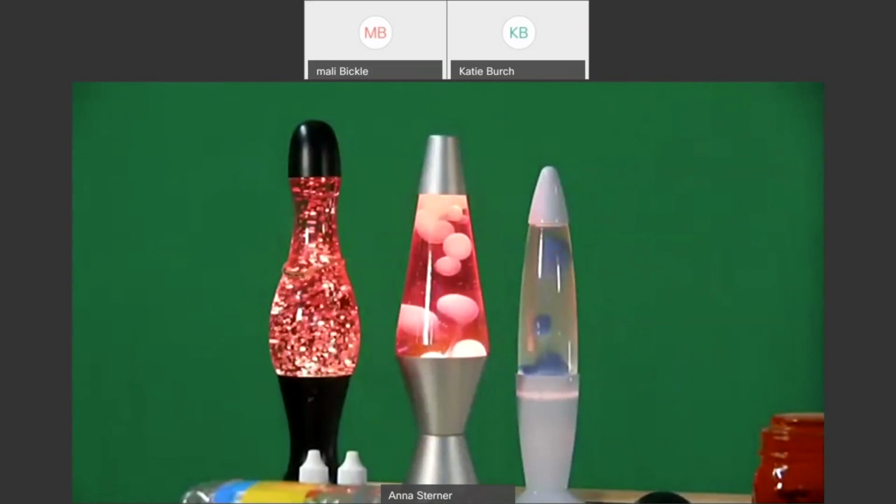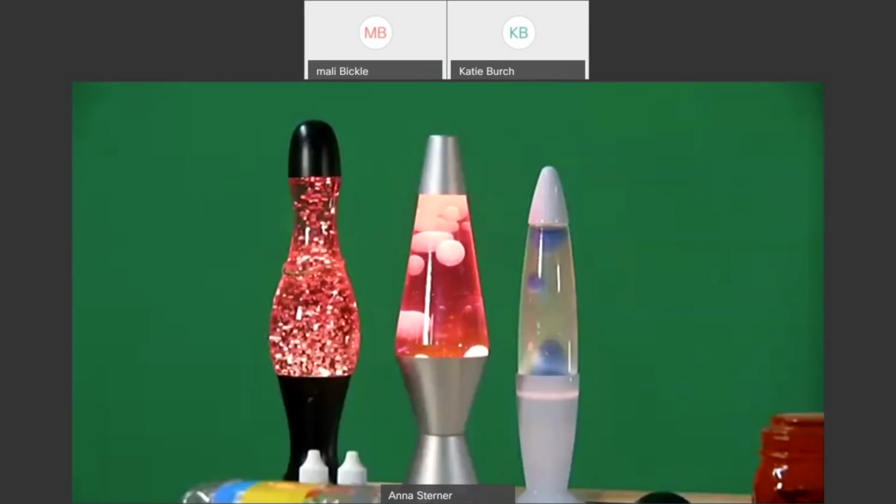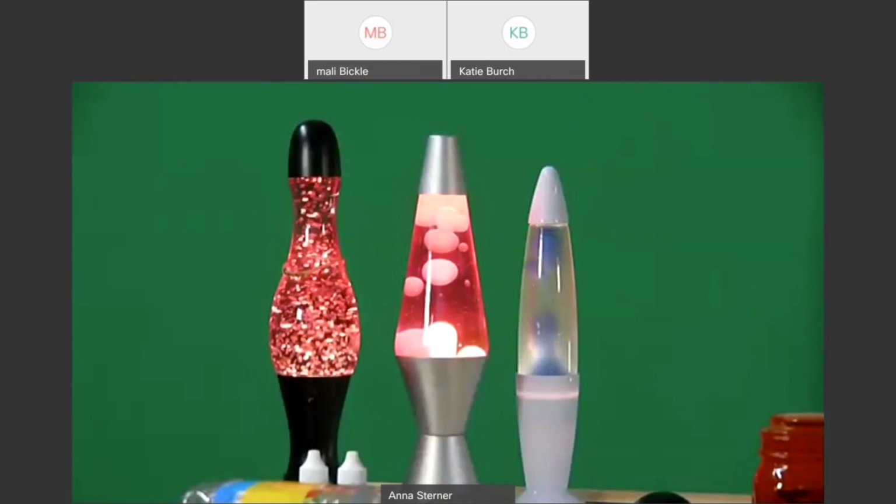I've got to grab one material here. This material is in my fridge because I needed some very, very cold water.